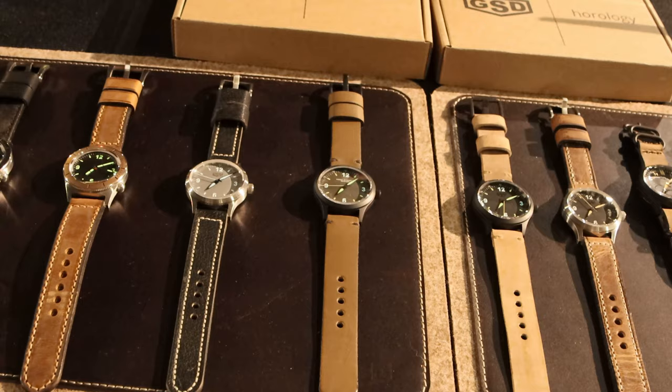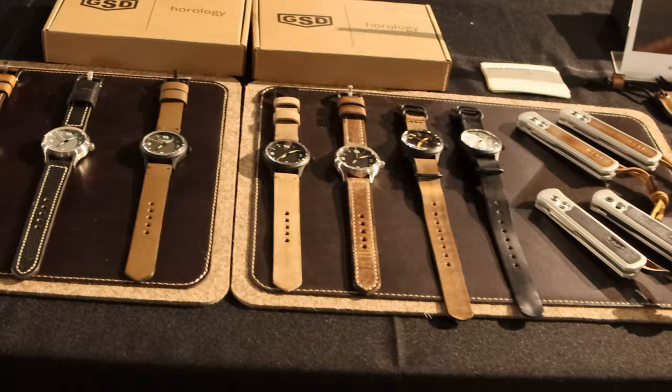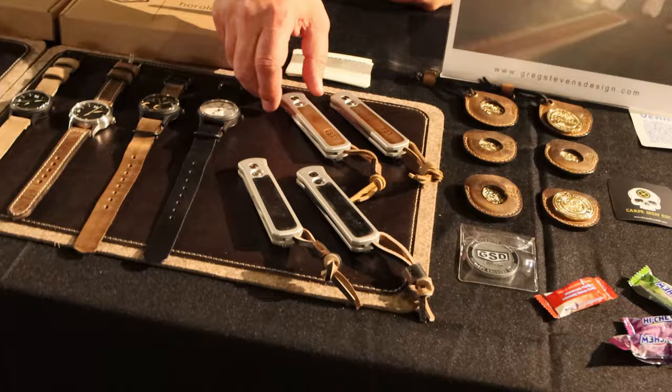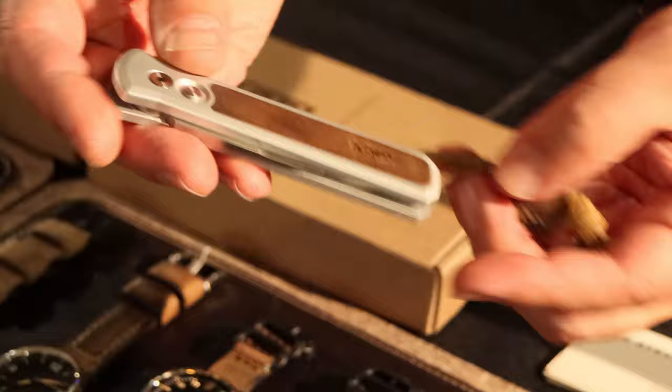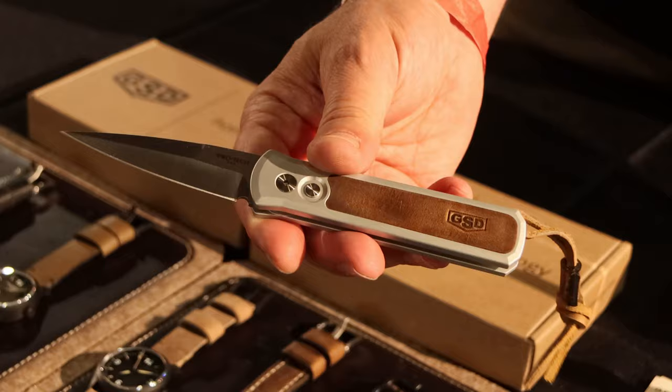About almost 10 years ago, a friend of mine introduced me to the whole knife world and EDC world, and that kind of took off in itself. This is a collaboration piece that I do with ProTech Knives. It's their Godson model, where I had them mill out a pocket to add a leather inlay. Got a nice little channel built into it for the lanyard. Nice knife. The guys at ProTech are fantastic to work with. They make a really nice product, built in California.